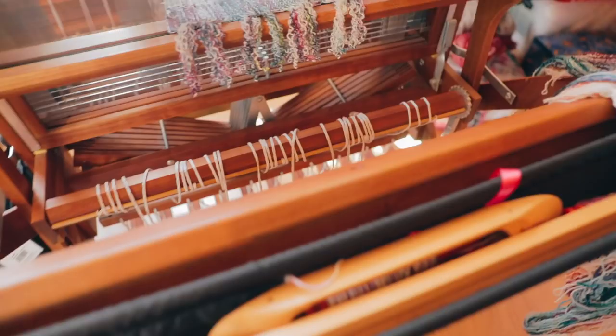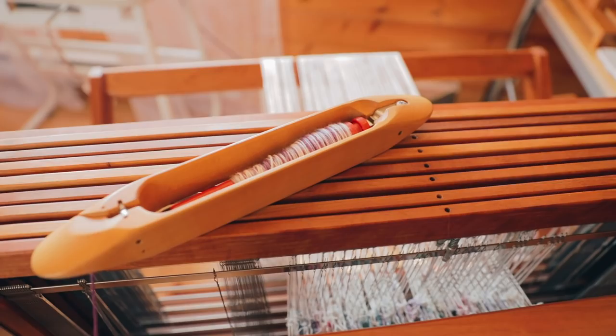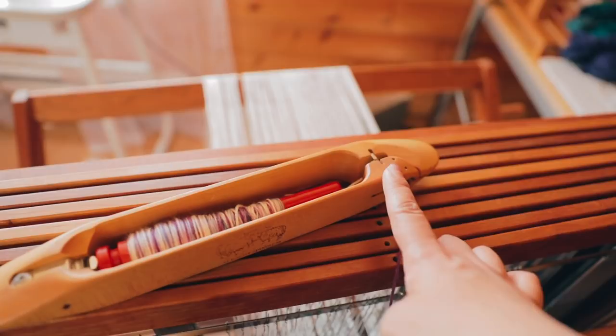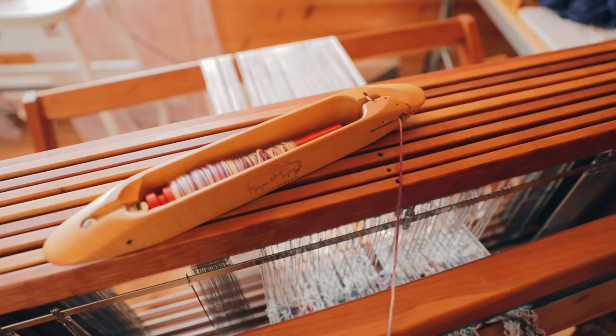And this is my absolute favorite thing. This is, let me see if I can put it here. That is an end feed shuttle from Schacht. And so this is a beautiful thing. It just has a tensioning device in here already, and then produces really, really beautiful edges. Of course, you as the weaver, you're the one who's controlling the tension for the most part and making nice edges, but this also helps, and it's a nice thing to have.